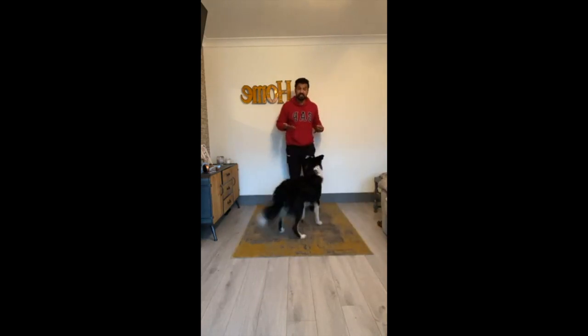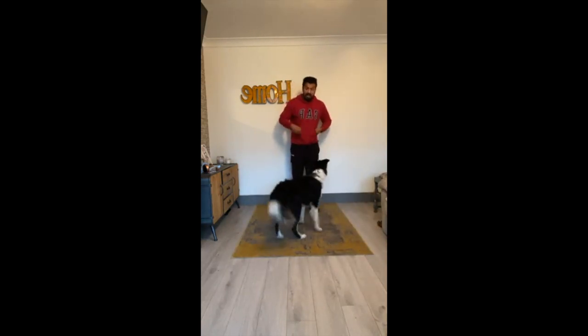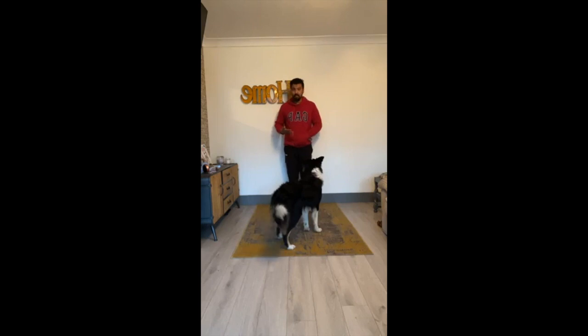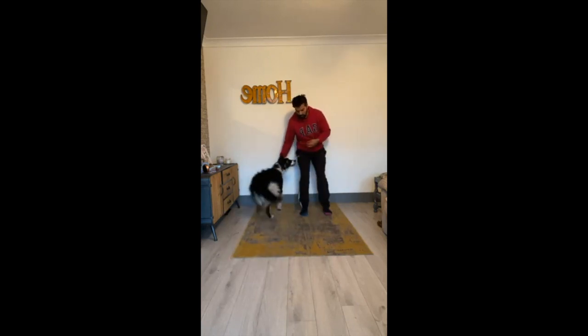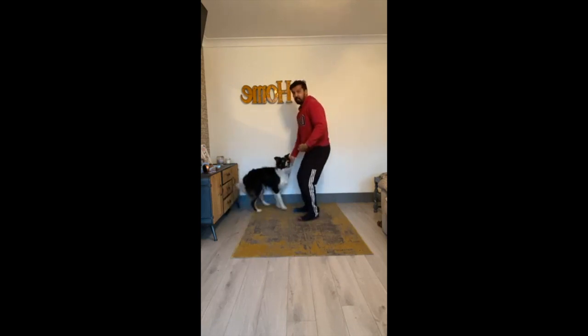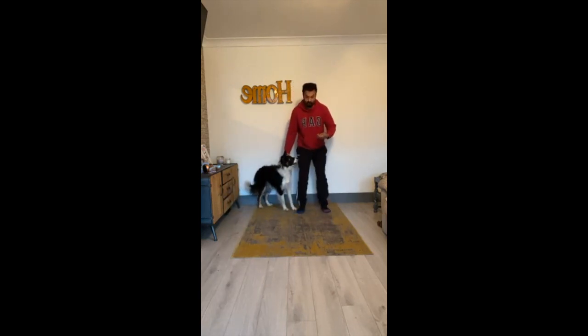So I'm just adjusting the carpet so he has a bit of traction. And I'm going to do the same thing again, leaning up against the wall. Make sure that the sign is behind me. So again, from an angle, if you were looking at this side on, I'm actually slightly squatted against the wall, to create that chute for the dog to come in.